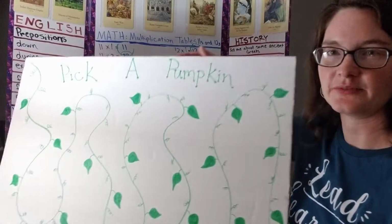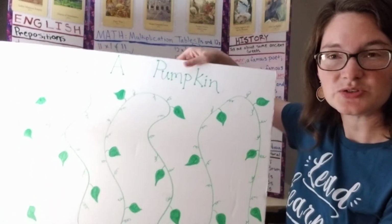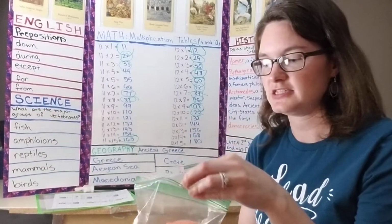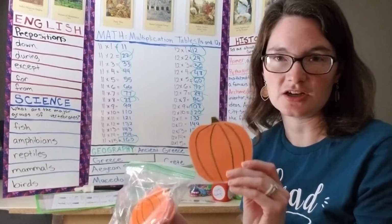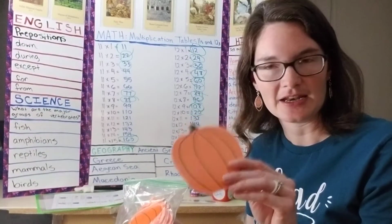And then another thing, I brought back this game, the Pick a Pumpkin. This is just a foam core board from Dollar Tree. I drew a vine on it, and then took some orange construction paper and drew some pumpkins and cut them out and laminated them. It took a while to get it all made, but it's something I used last year and something I'm using this year, so I think it was worth the time that I can reuse it.